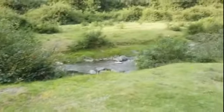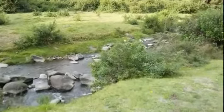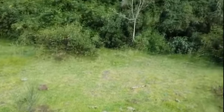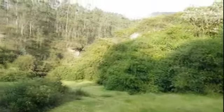In this place, people camp. They come over here and camp right beside the river. You can see the fireplace right there. It's a really nice place.